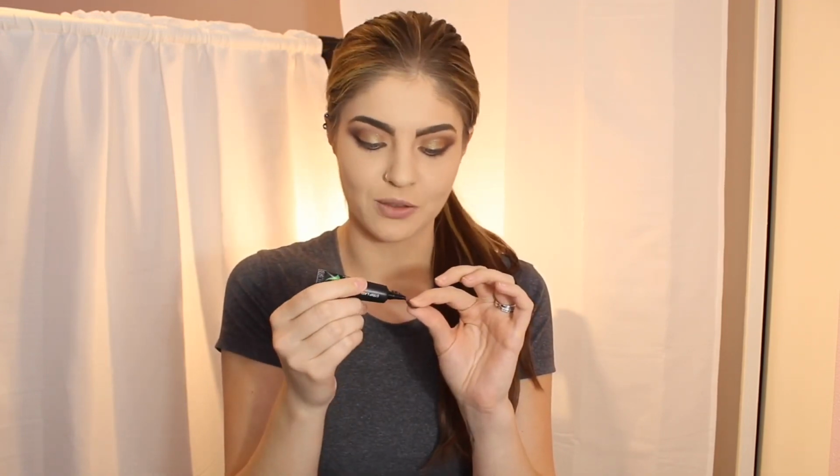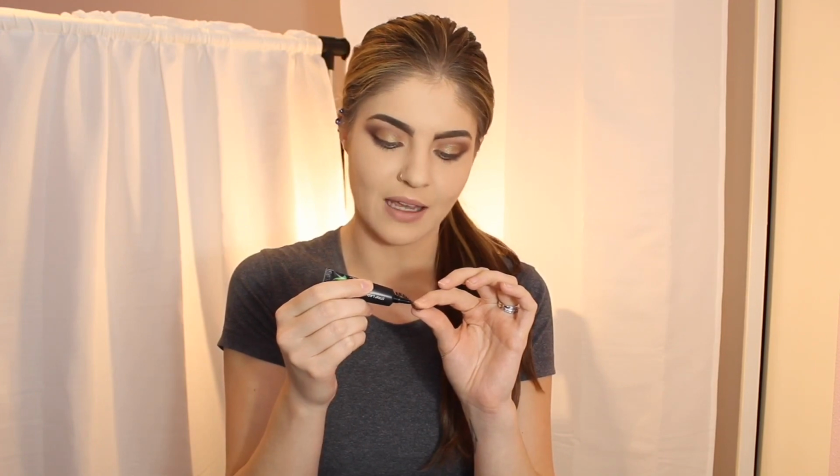It's crazy. I'm gonna put glue on my lashes so that they can get tacky while I do the rest of my face. And I use the Kiss strip lash adhesive in black. I love using black. I do not like using white. I don't care what they say, it does not dry clear. It dries like a clearish white. And while those get tacky, I'm gonna move on to my face.